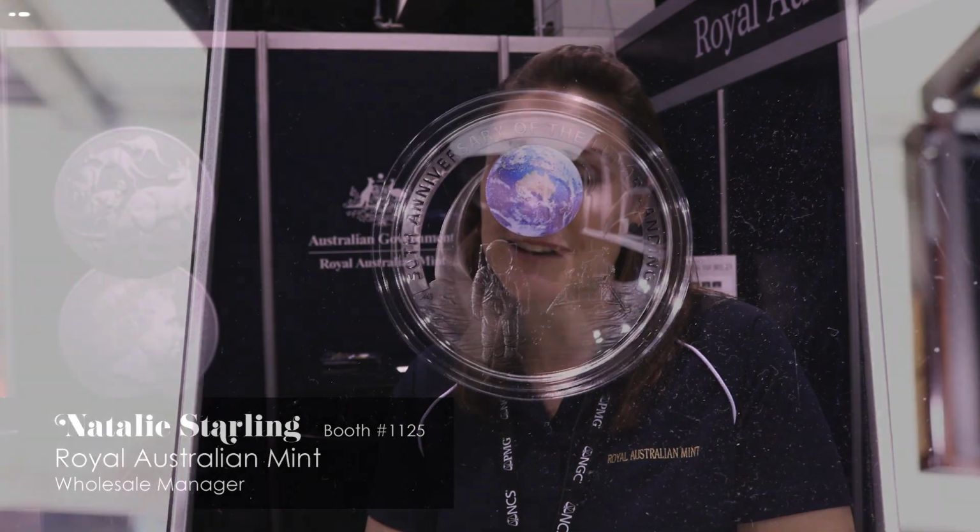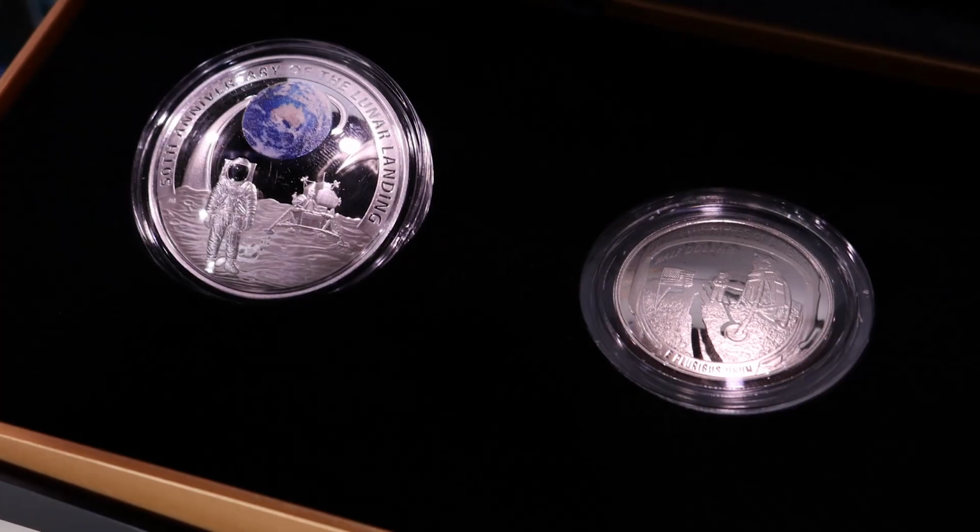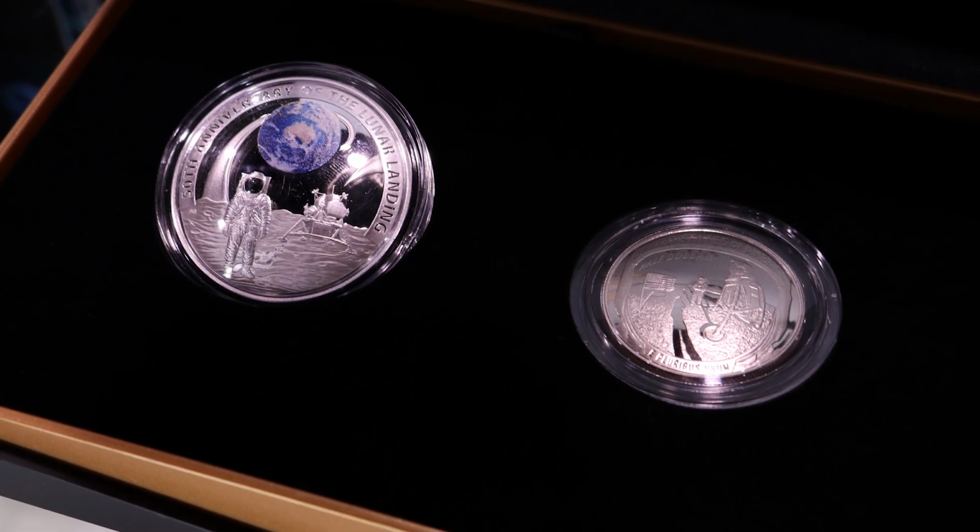Definitely moon landing, so it's been a very popular theme across the conference, which has been great. But for us, it's definitely our 1-ounce nickel-plated, color-plated coin for the moon landing, and then obviously the 2-coin set with the US Mint, which is the first time we've partnered with them. So it's really exciting to have that on US soil, so yeah.